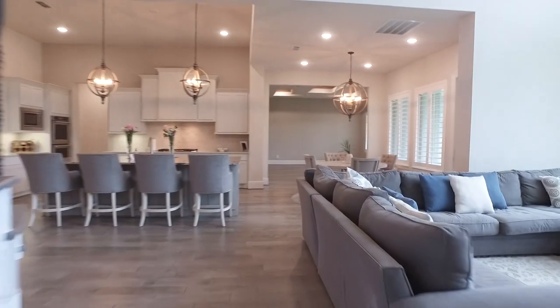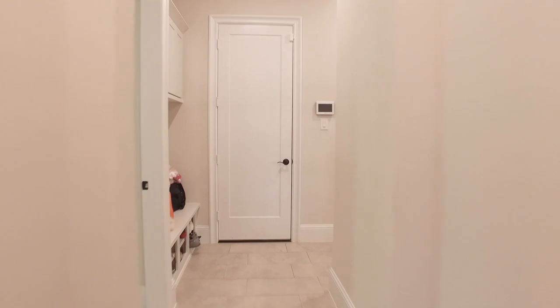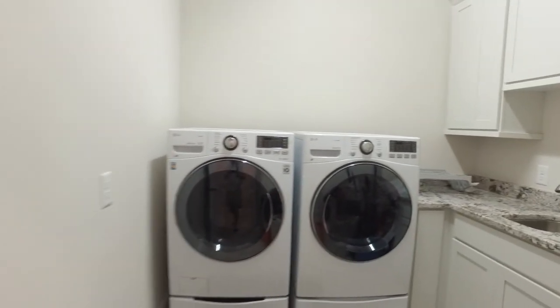This home is magnificent. It offers 4,854 square feet of space with custom shutters on the windows. This is a great place right outside the utility room to store backpacks, shoes.